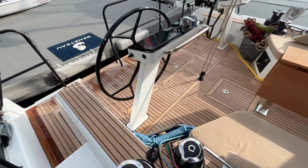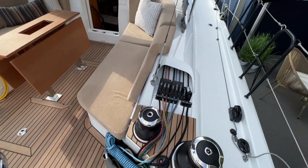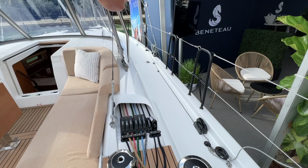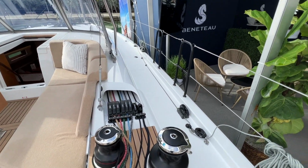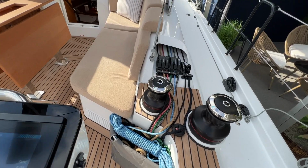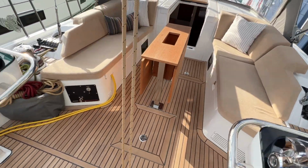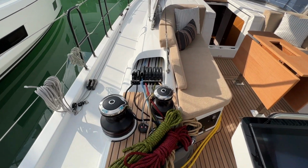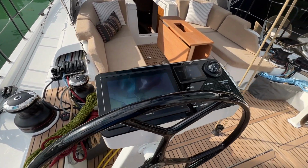But coming back to that line control area, the Genoa sheets come underneath this coaming really clean, and then to these Genoa winches. There are line storage areas here. And then also on the port side, your primary and secondary winch, as well as a really nice console.